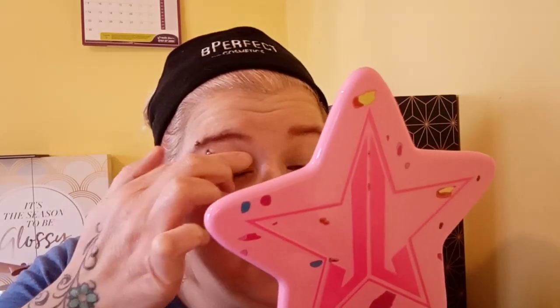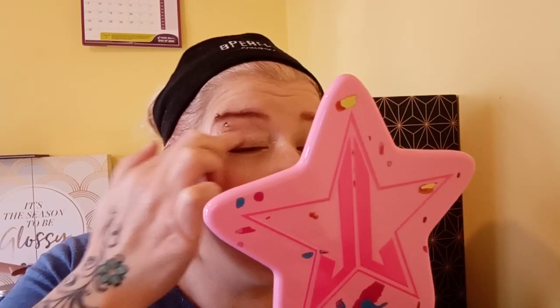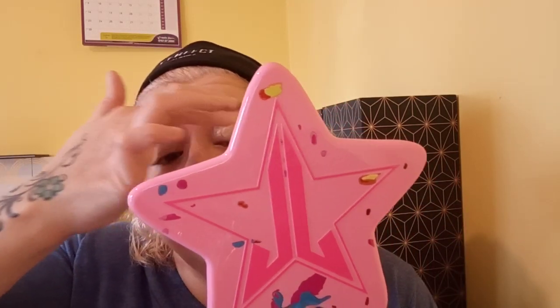My face is very itchy today. It actually feels quite nice. It feels quite moisturising. There's a bit of coverage on that, I think, because the one I normally use from Revolution is quite sheer.